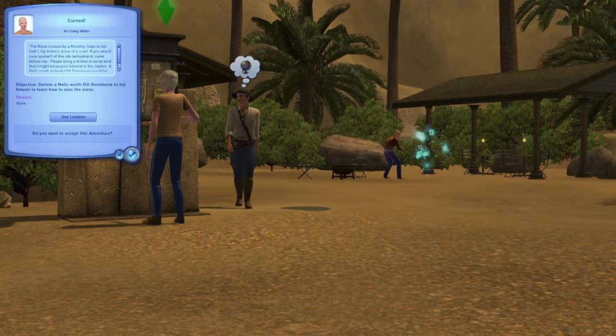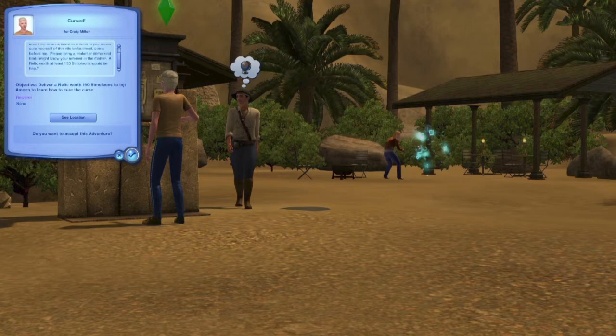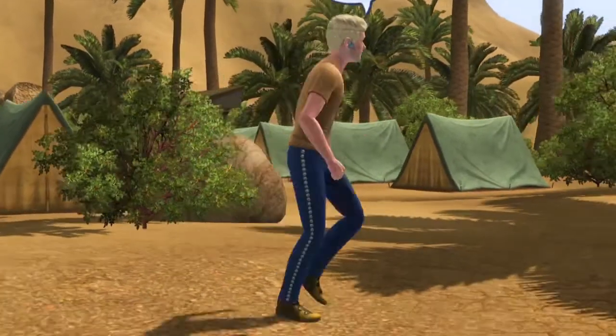I, Inji Amin, know of a cure. If you would cure yourself of this vile befoulment, come before me. Please bring a trinket of some kind, that I might know your interest in the matter. A relic worth at least 150 simoleons would be fine.